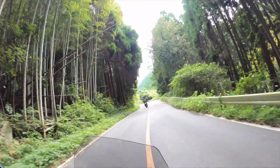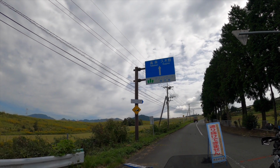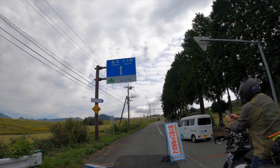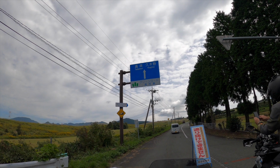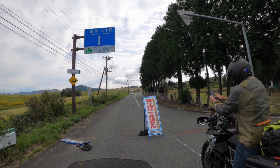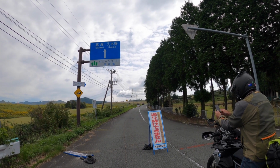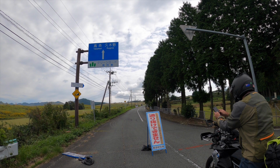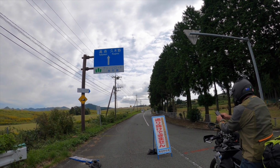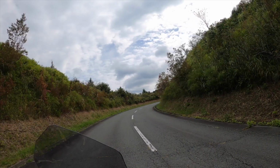Oh, this is gorgeous. We now are on the famous Kenny Road, named after Kenny Roberts, the MotoGP rider, not Kenny Rogers, the country and western crooner. And we're just checking out this sign because it doesn't seem to have bothered any of the locals, but it's placed. It says, can't pass through beyond Jizo Pass towards Minamiaso. Well, I reckon we just go as far as we can. Okay.